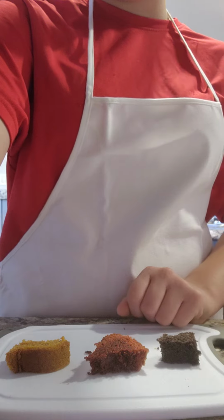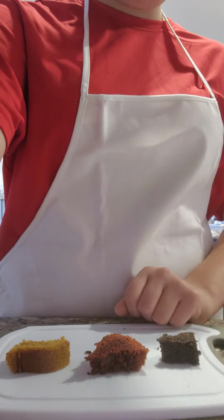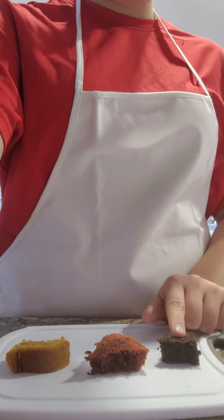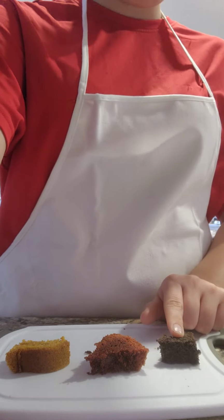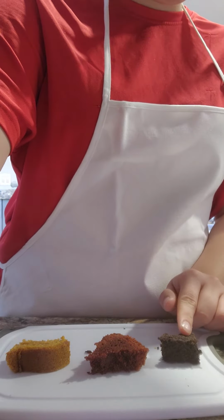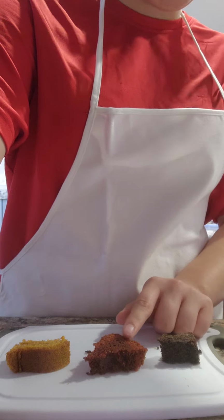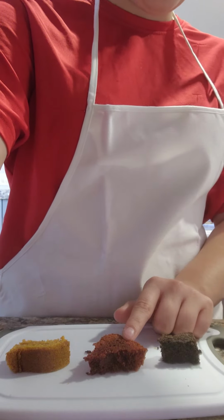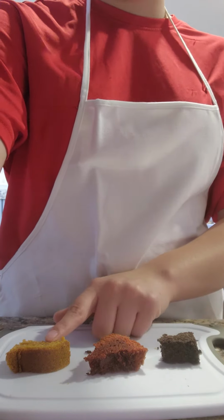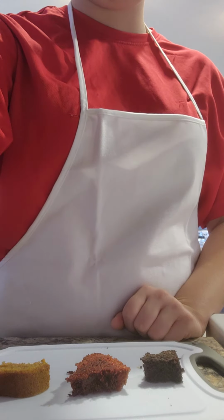My second hypothesis is going to be regarding the fat content. I believe that the chocolate has the highest fat content, followed by the red velvet and then the pumpkin. The chocolate has 7 grams of fat, followed by the red velvet cake, which has 8 grams of fat, and then the pumpkin, which has 5 grams of fat. So I actually got these two wrong as well.